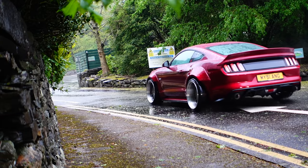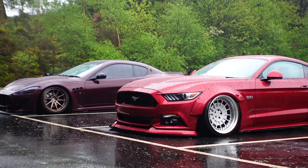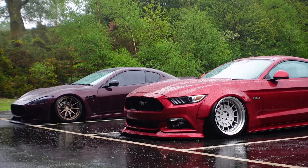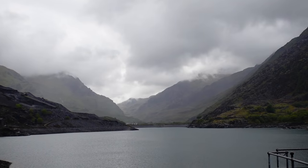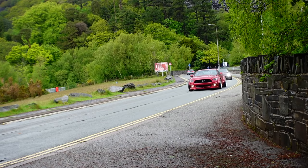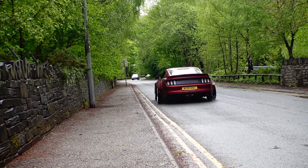Let's carry on. We carried on the journey before finally arriving at the hotel in Snowdonia. We settled in for the night at the hotel and prayed for better weather the next morning. It's a new day, the weather looks like it's picking up, and you know what?